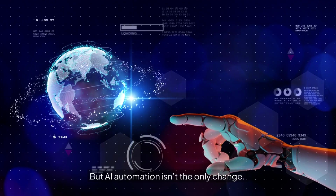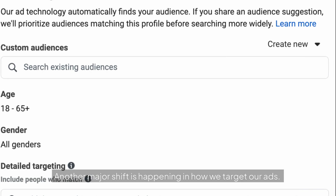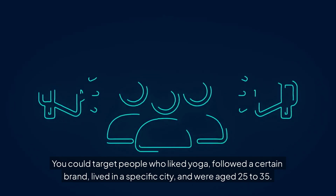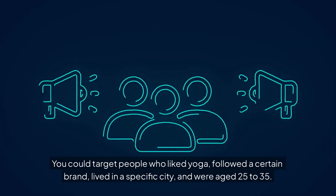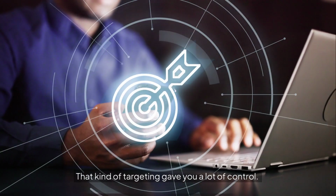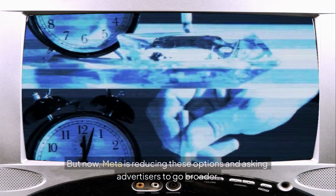But AI automation isn't the only change. Another major shift is happening in how we target our ads. You could target people who liked yoga, followed a certain brand, lived in a specific city, and were aged 25 to 35. That kind of targeting gave you a lot of control. But now, Meta is reducing these options and asking advertisers to go broader.